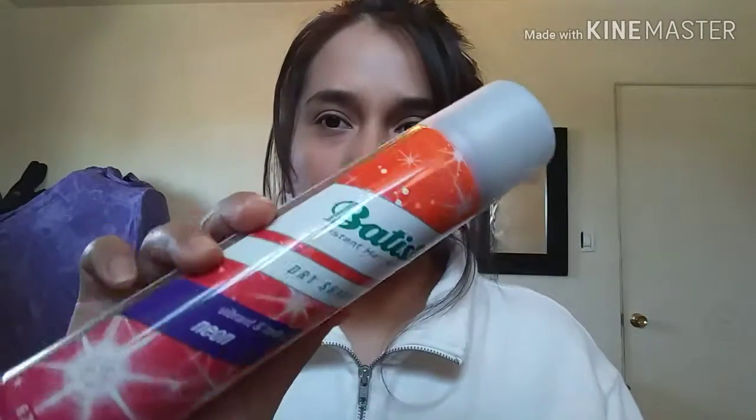And then the next thing is this Batiste full-size dry shampoo. I don't really use this one because it leaves like a really white cast. Watch, I'll show you. Do you see that? I don't like that. It makes me look like a granny. But I'll still use it. I'm not gonna let it go to waste. I just have to brush it out really good.